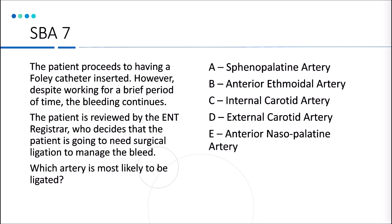So the patient proceeds to have a Foley catheter inserted. However, despite working for a brief period of time, the bleeding continues. The patient is reviewed by the ENT registrar, who decides that the patient is going to need surgical ligation to manage the bleed. Which artery is most likely to be ligated? So the sphenopalatine artery. And I'll show you a diagram shortly.